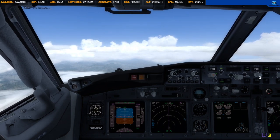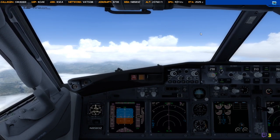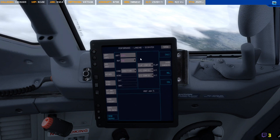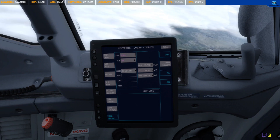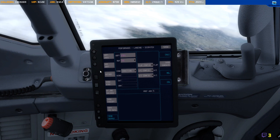Let's sync up the heading here. 343. 360. VNAV, LNAV. Okay, everything looks good. And go back. Still learning how to use this damn thing. And performance. Landing performance. What's the weather going to be when we land in Seattle? Winds are calm now. For now, it looks like it's going to stay dry. We'll wait till we get a little bit closer to do that.